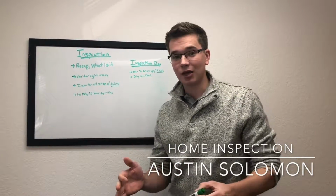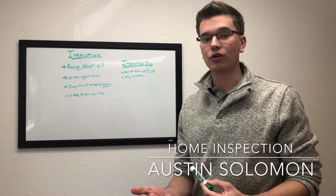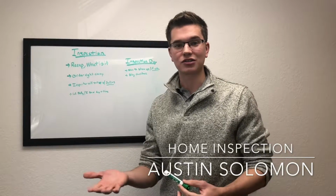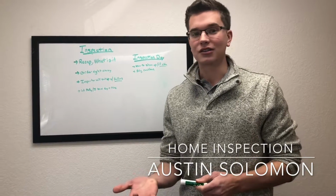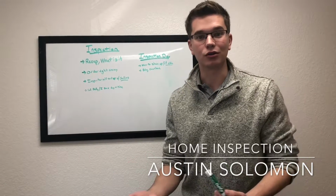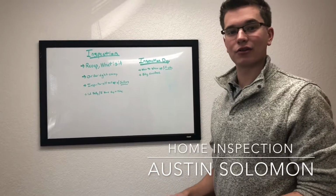So the inspection, again, just to recap, the inspector goes to the home and their whole goal is to give you an assessment of the house. What's the condition? What are things that are safety hazards, code violations? Are there any major issues? And then they also want to tell you, hey, when you do move into this property, here's a bunch of maintenance items that you can look to correct in the near future. Otherwise, they might turn into bigger things down the line.